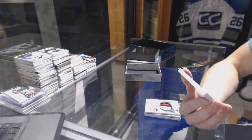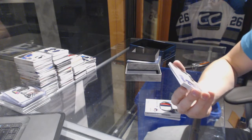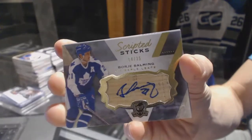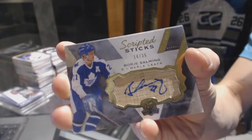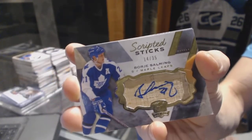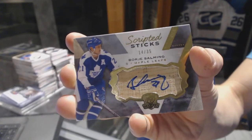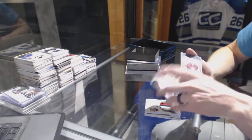We've got a scripted sticks numbered 14/35 for the Toronto Maple Leafs, Borje Salming. 14/35 scripted sticks for the Leafs, Borje Salming.